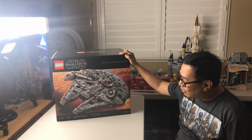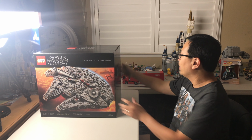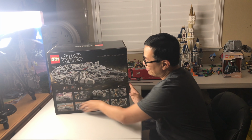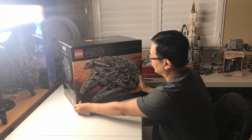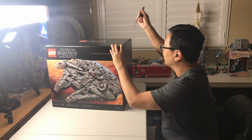Model set 75192, Ultimate Collector Series Millennium Falcon. So let's open it up. You can see the box, very nice. The side, and even the back right here. Show it up. The box is really nice. So let's open it up. We're gonna open it up.